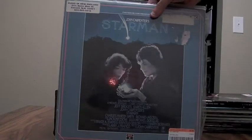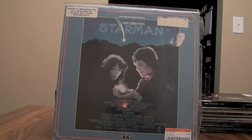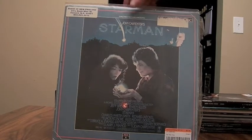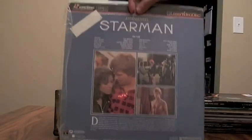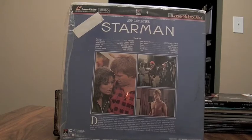Next up is Starman, John Carpenter. I can't say too much about it because I haven't seen it, but I'm fixing to remedy that situation. Sydney's giving me a, it's a so-so movie, but what does she know? So there's the back side of it.